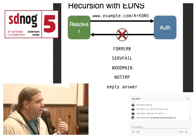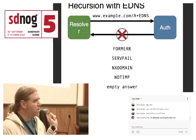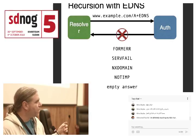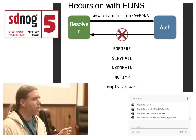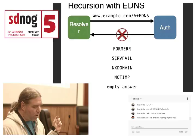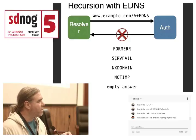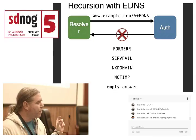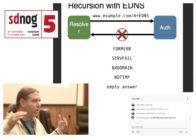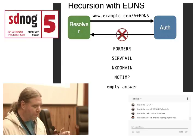Back in the days when DNS was standardized, the packet size was set to 512 bytes and no more. These days, when we have DNSSEC, this doesn't work anymore, right? So the EDNS extension to DNS was standardized a long time ago, and that means we can send packets longer than 512 bytes, so we can fit all the resource records, all the signatures and everything else.